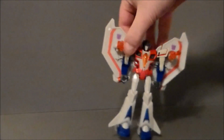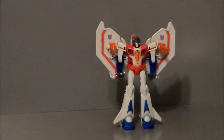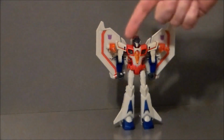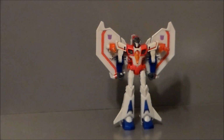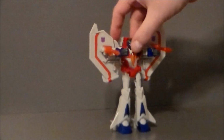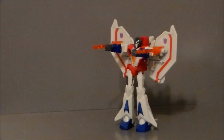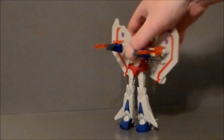There we go. So yeah, that's the play gimmick on it. Nothing too spectacular. The problem with the gimmick is it really limits the arm articulation on the figure. If you wanted him blasting, you could just lift the arms up like this and simulate the blasting look. So I guess it works, but I think it would have been better if they were just guns that mounted onto his arms, but these are known for their little gimmicky things.